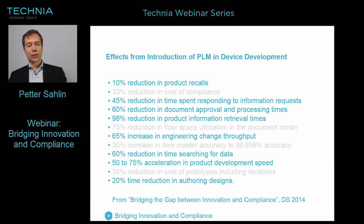More details on these numbers and what's behind those are in a white paper, which you can request from us, and we will mail it out to you. It's called Bridging the Gap Between Innovation and Compliance, and it goes into more detail on why we are addressing compliance with PLM.